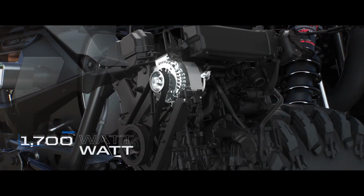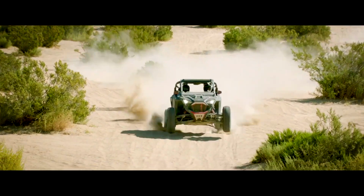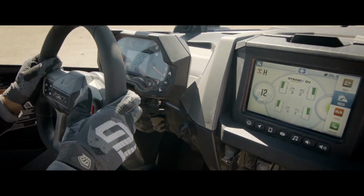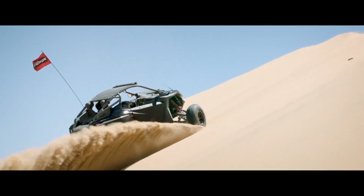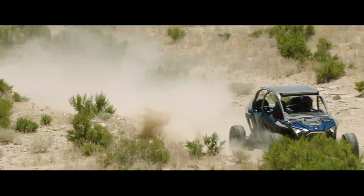Most notable is a 1700 watt charging system that is more than capable of handling as many light bars as you can afford. The other interesting and much appreciated feature is multiple drive modes, something I feel Polaris needs to include on all their side-by-side models. The modes are Sport, Rock, and Race. Selecting these modes doesn't just alter the throttle profile, but also adjusts the power steering output as well.